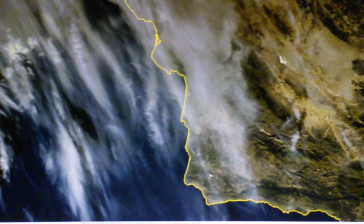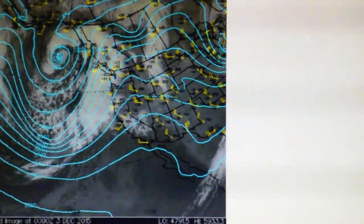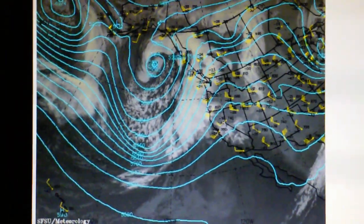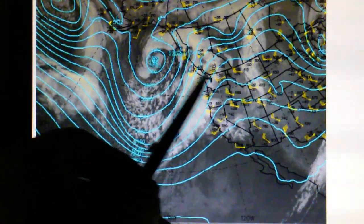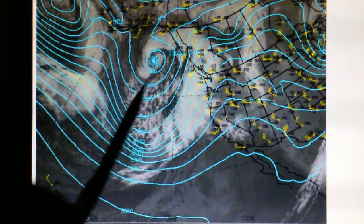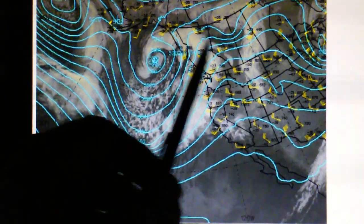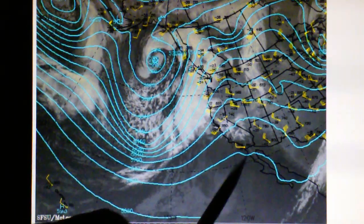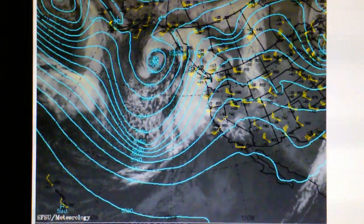Okay, next thing is the 500 millibar pressure map, and we can see where the high pressure is installed on the west coast. All through here, we've got this trough of low pressure, which will probably have to ride up and over these ridges because there is so much high pressure here that we will not probably see any rain in Southern California.